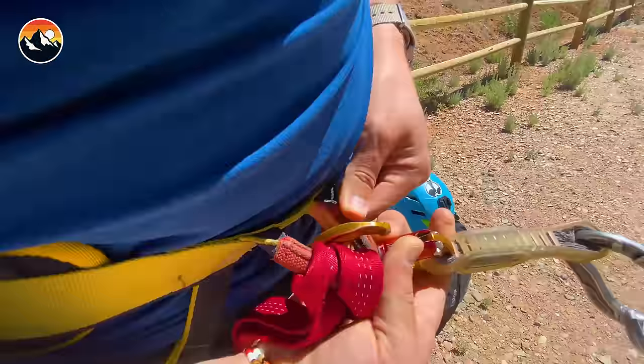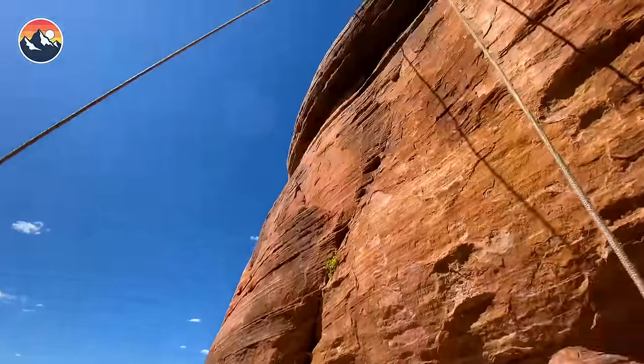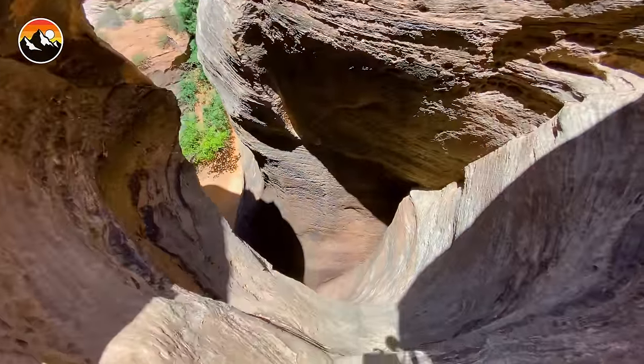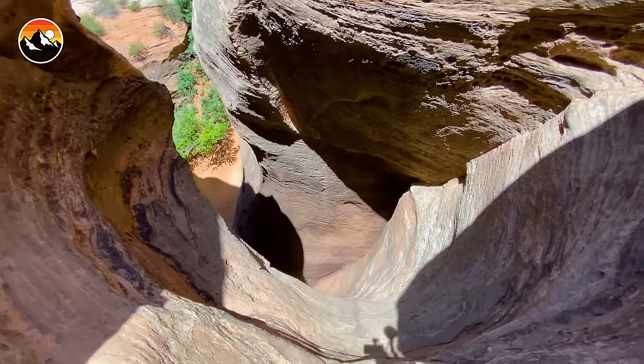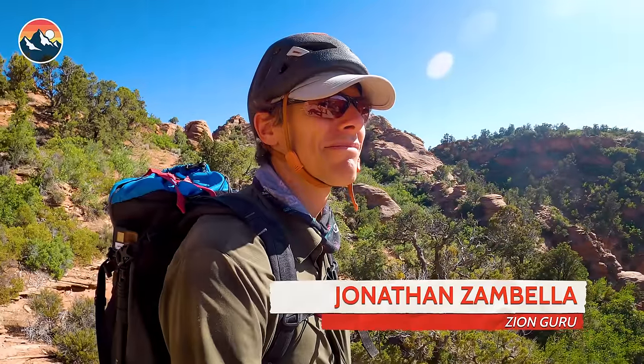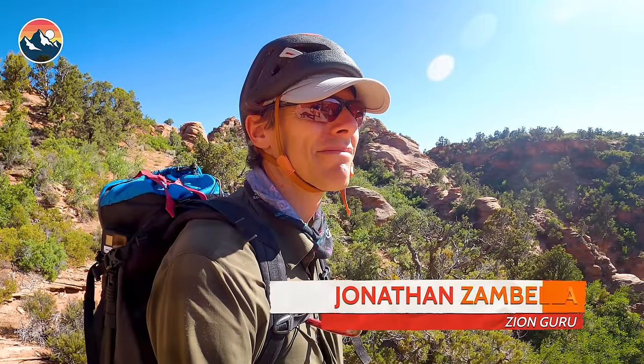Time to grab a helmet and clip in, because our next adventure is taking us up the wall and right to the edge of a cliff. All right, yep. This is going to be our first technical rappel of the day. In order to pull this off, we're gonna bring in the expert, my good friend, Jonathan, the Zion guru, who I've been on many adventures with.